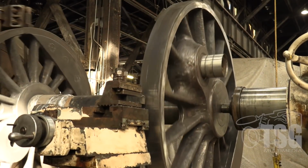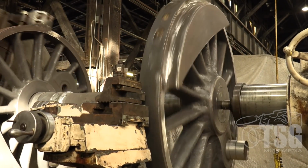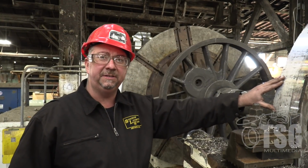So we're just very pleased to be able to help the Pacific Locomotive Association, and with the help of our friends and colleagues at California State Railroad Museum, bring this locomotive back to life. We're machining these driving wheel centers down, so these no longer have the tire on them. New tires will be fitted to these centers.